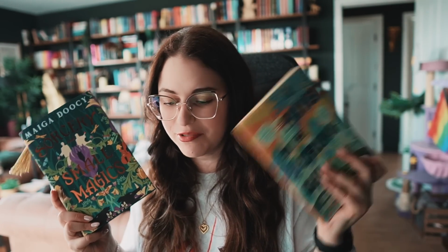I've also started another book, and I think this is gonna be my main one, and maybe I'll just alternate between these two for now. But I've started Sorcery and Small Magics. This one I actually have very high hopes for. The premise is a magical school.